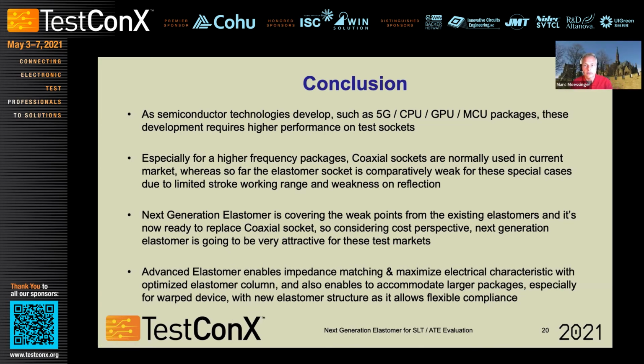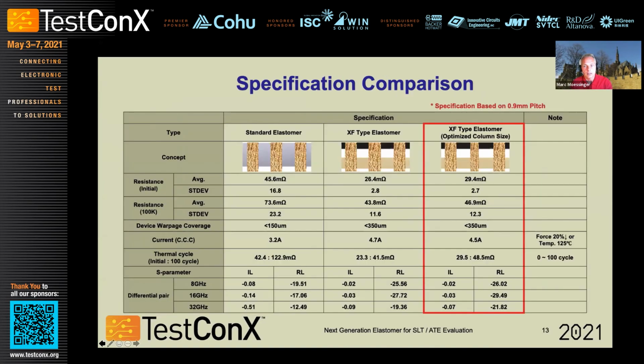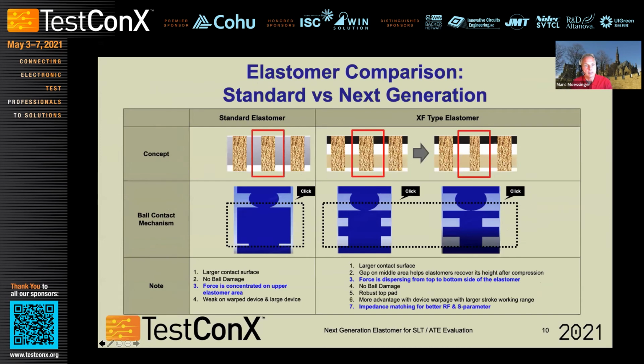So you mentioned the top layer of your new elastomer was always kind of a harder material. So does this require then more force to really have the same kind of compression?